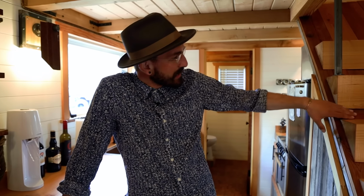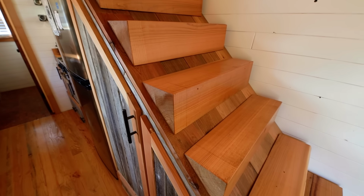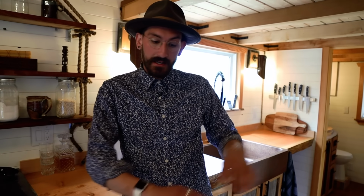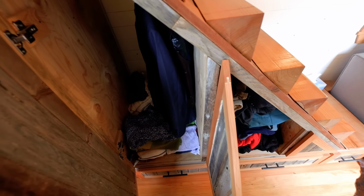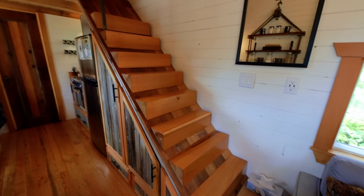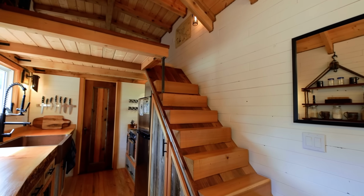All this is old reclaimed cedar, it's actually siding from an old house. And then this is just one long post that we cut in half, and it's on a 45-degree angle, so it gives me plenty of storage underneath, yet it's not too steep that it's uncomfortable to climb. You kind of climb up on all fours. You could walk up it, but I find it just works better to go on all fours, and it seems comfortable that way. Very clever design.